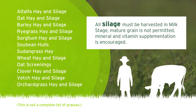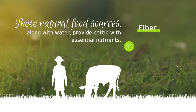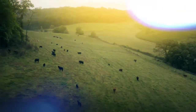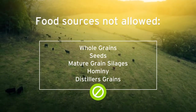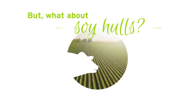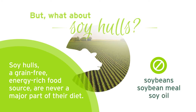These natural food sources, along with fresh water, provide cattle with essential nutrients like fiber, protein, carbs, vitamins, and minerals. Our producers work with beef nutritionists to remove antibiotics, added hormones, and grain from our cattle's rations. And that's done on purpose, with you in mind. Our farmers do feed cattle soy hulls, but cattle never receive soybeans, soybean meal, or soy oil.